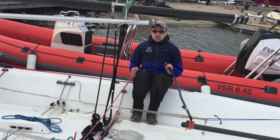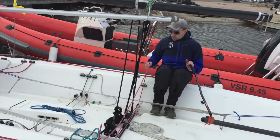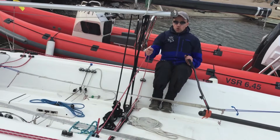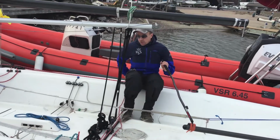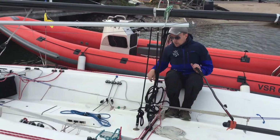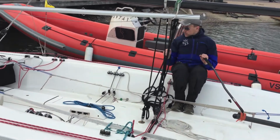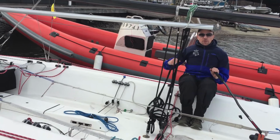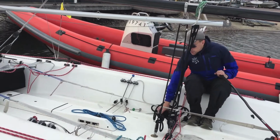Helmsman, in certain situations, also controls the traveler. So that's a good position to control it. You need to unlock it here, or unlock it from another side, or pull it in. Also, in some situations, you need to take control of the main sheet as well. Sometimes the main sheet is shared with the main trimmer, and then you give it to each other when necessary.